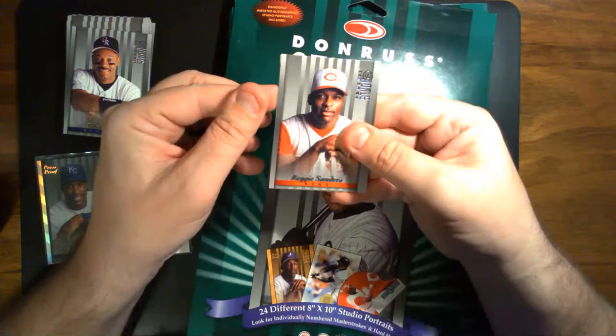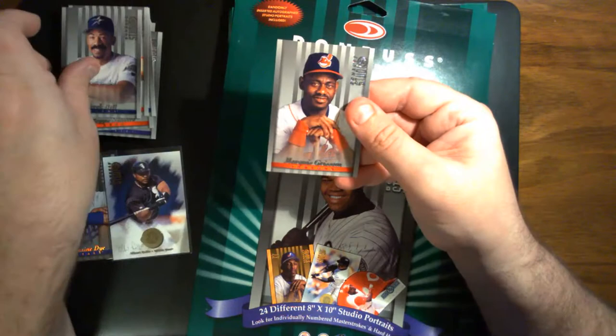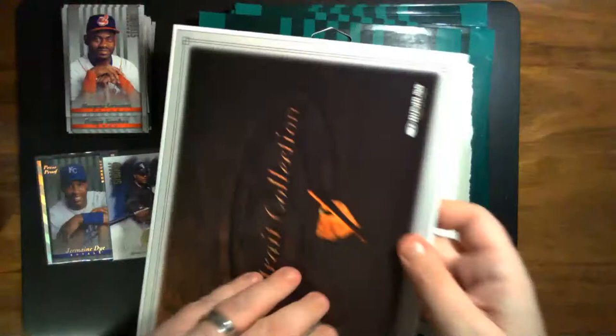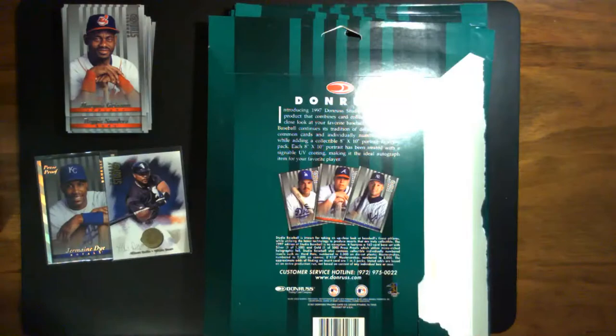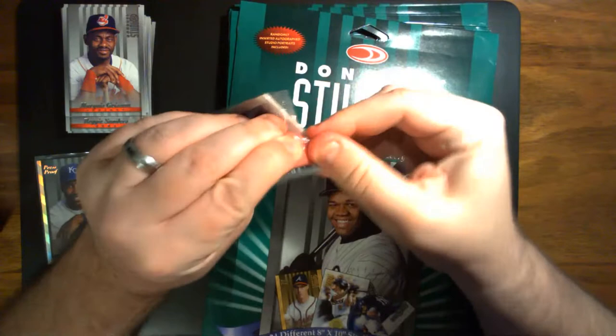Reggie Sanders for the Reds. Larry Walker for the Rockies. Matt Williams, Indians. Derek Bell, Astros. Marquis Grissom, Indians. Frank Thomas is the next one. Dollar store frame.